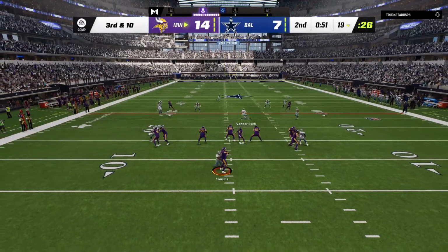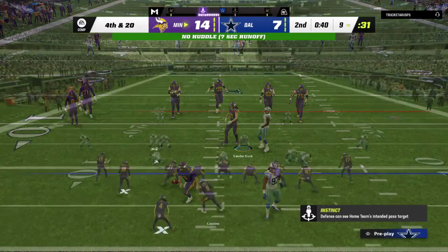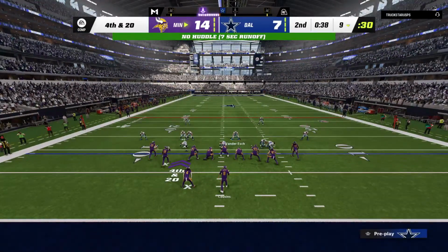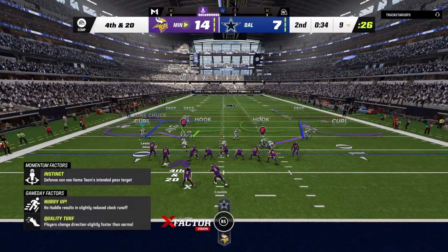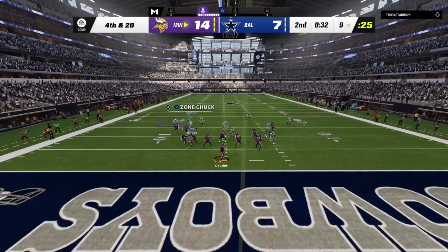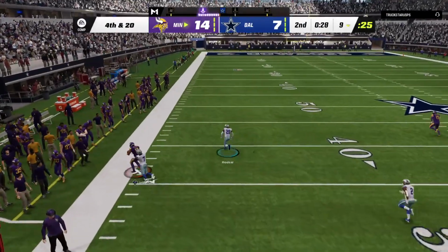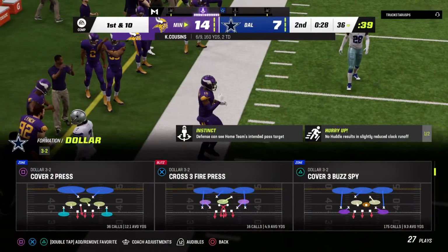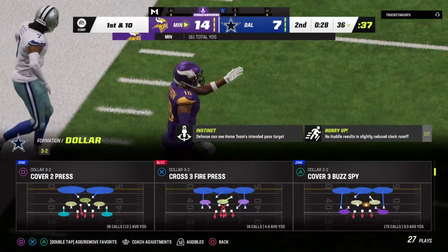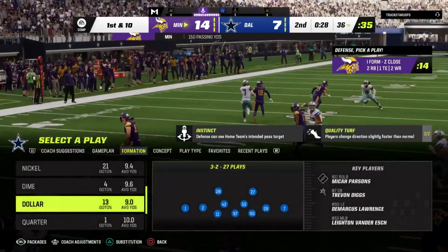Here's Cousins. Now the pressure comes, and he goes down. Just inside the 10, back at the 9. Now Cousins on 4th down. Got an open man, finding Jefferson. And he takes us beyond the 35 before going out of bounds. 27 yards, a big play there on fourth.